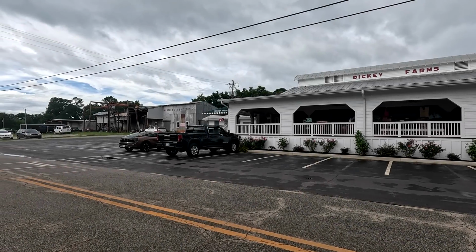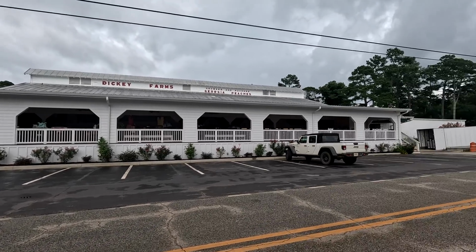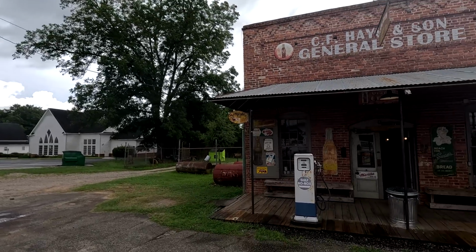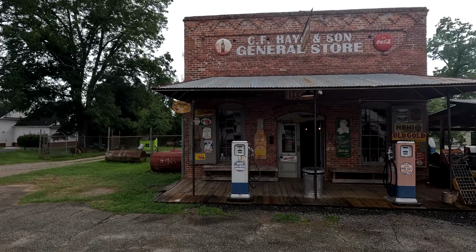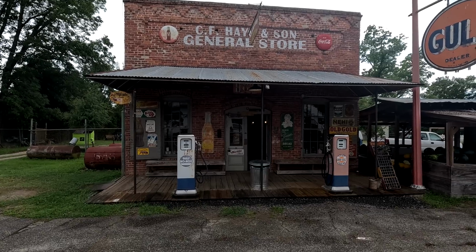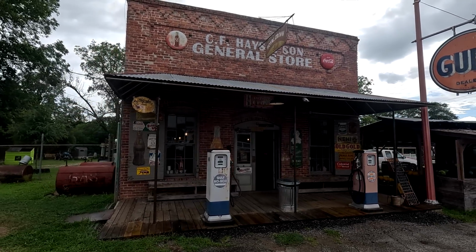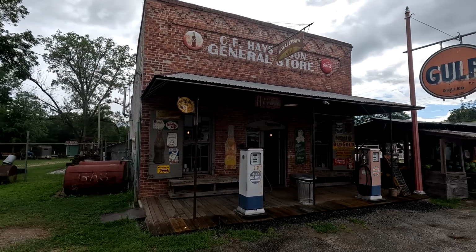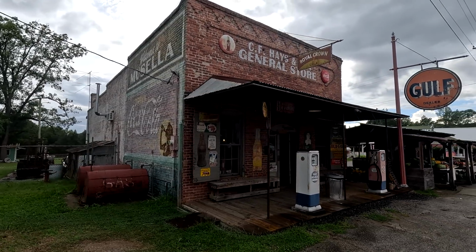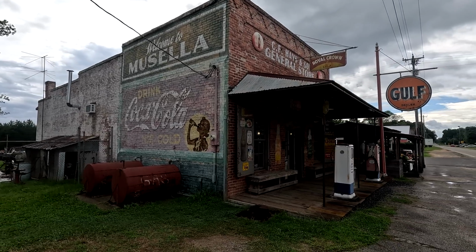So we are in the tiny town of Musella, Georgia today. Here's Dickey Farms over there, and just across the street lies the C.F. Hays and Son General Store. And again, this is an absolute time capsule. It's an amazing place to see and a definite experience. We're going to step back inside and take a look inside in just a moment. But first, I thought we should appreciate all of the old signage on the outside of the store here.